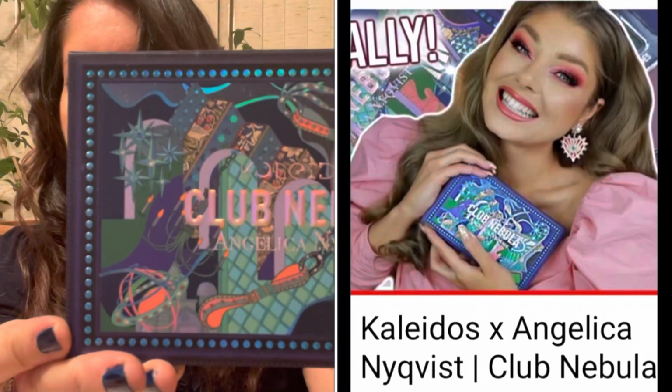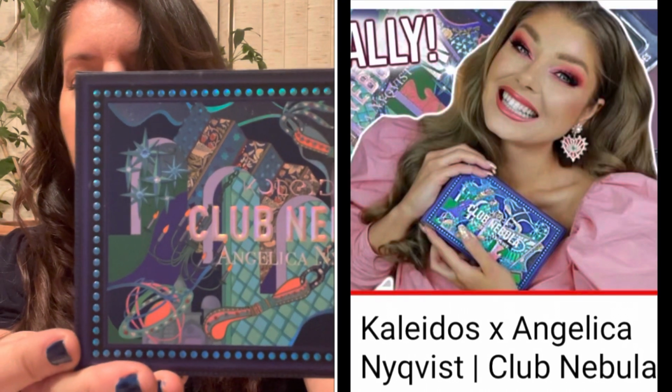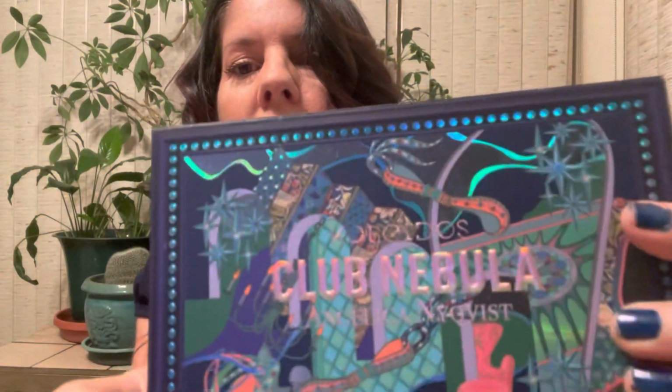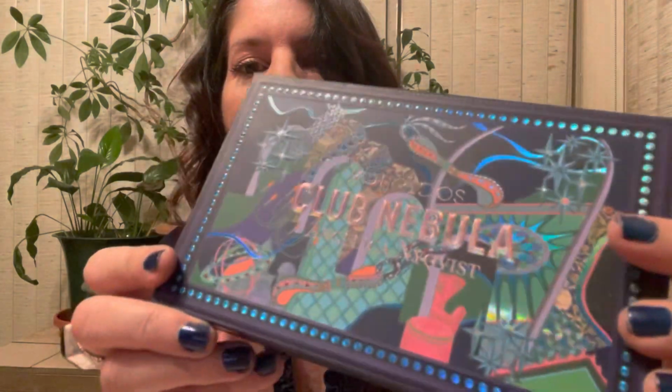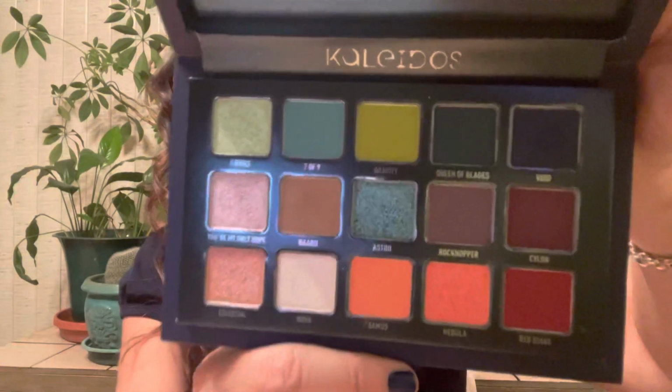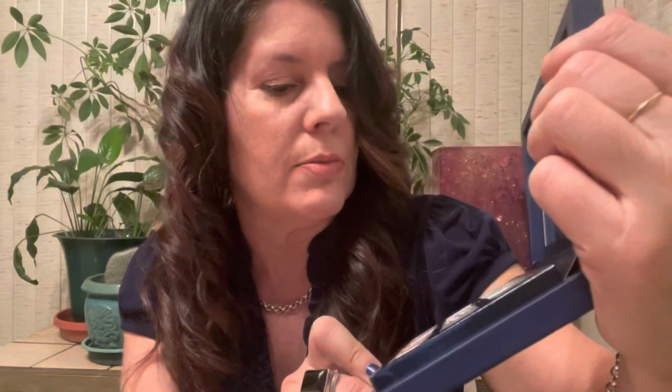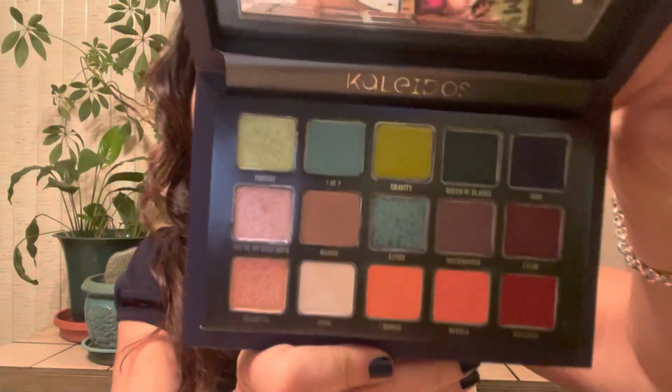So, sad but true. Okay, so next question is favorite collab palette. And that's easy. That is the Angelica Nyvquist Club Nebula palette, which is her collab with Kaleidos. It was easily my favorite because of the quality of the packaging. You can see the texture and the foiling, and it's very, very sturdy. It's got a nice mirror in it, and it has all the beautiful greens, dark greens, mattes, shimmers. I just love this palette so much.